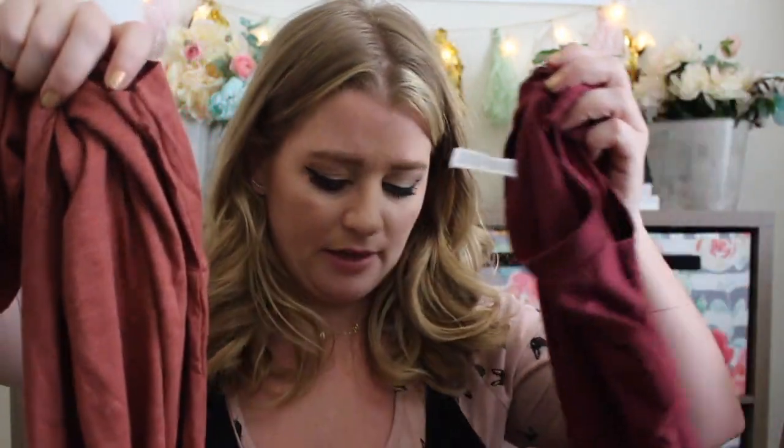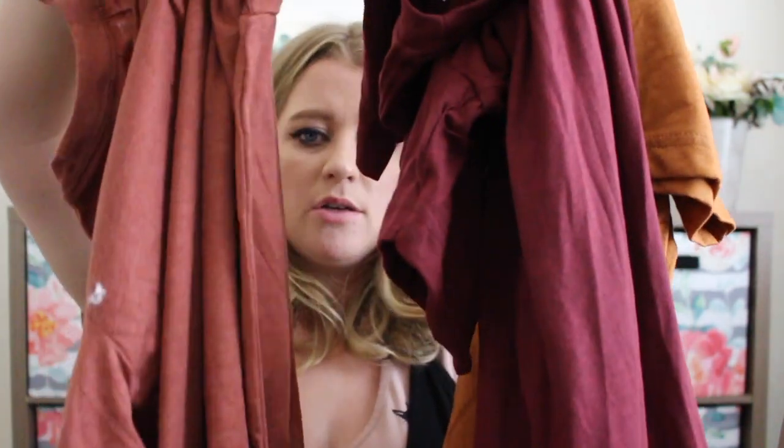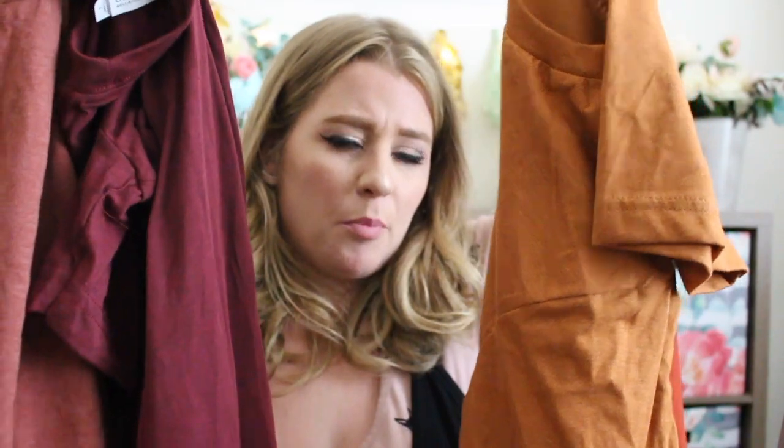They're all very, very different. When I hold them up, you'll see. Just so you guys get an idea of why I have so many different colors, they're all very, very different. Brick, autumn, cardinal, and clay. So clay has like some pink tones in it. The cardinal has like more of a maroon purple vibe. The autumn is more of a pumpkin color, and then brick is literally like a brick red.